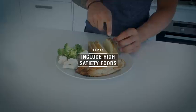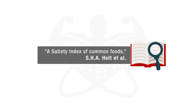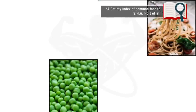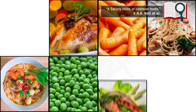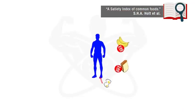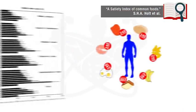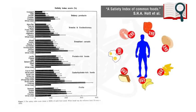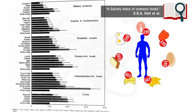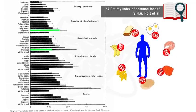The first thing you want to do is incorporate foods into your meals that are highly satiating. And to do this, we'll use the findings of a classic 1995 study where researchers from the University of Sydney investigated the effects of 38 different common foods on hunger levels. The researchers fed subjects a serving size of 240 calories of each common food and then measured subjective hunger ratings afterwards.